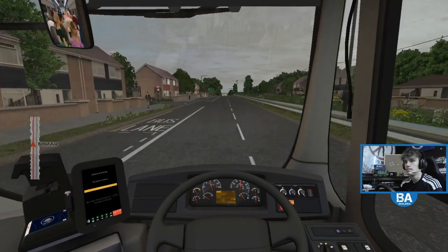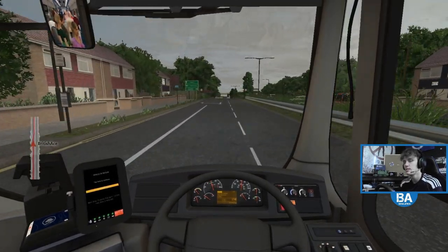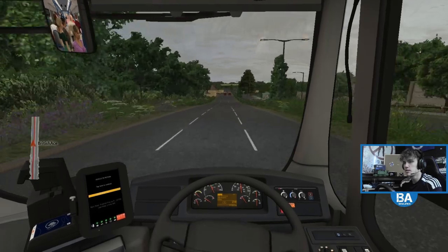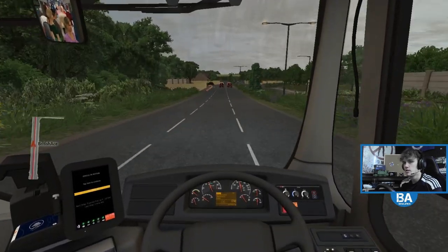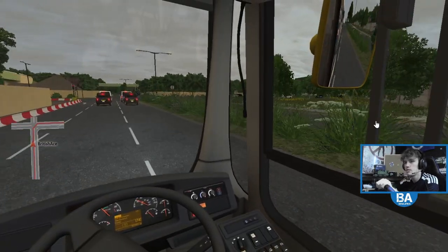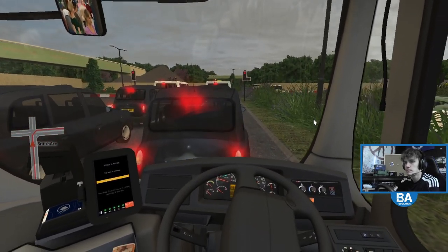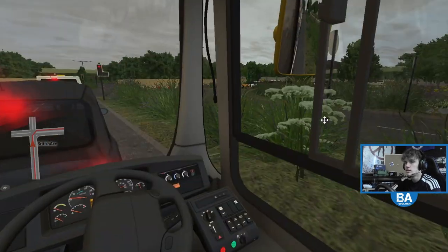Cool. There is a bus lane there, although there's probably not much point. And would we even be allowed in the bus lane as a rail replacement bus? I suppose we would be able to, but I don't know, because we're not in a public service. We're doing a rail service. I don't know. Oh, it's the bus making the noises. Wondering what it was.